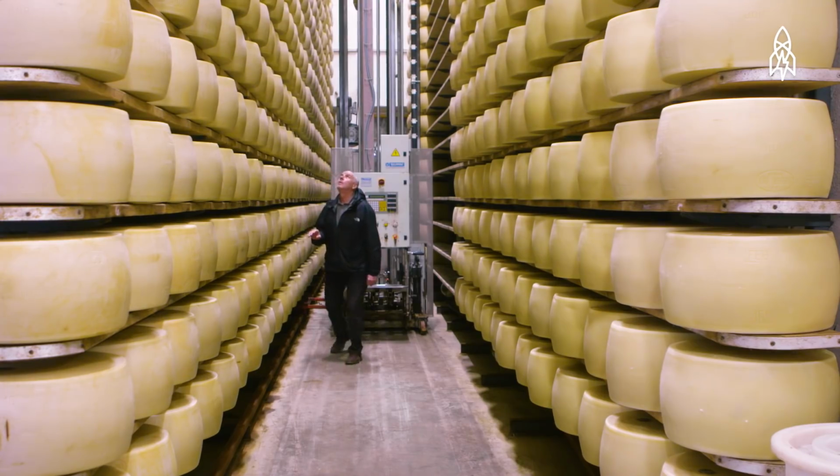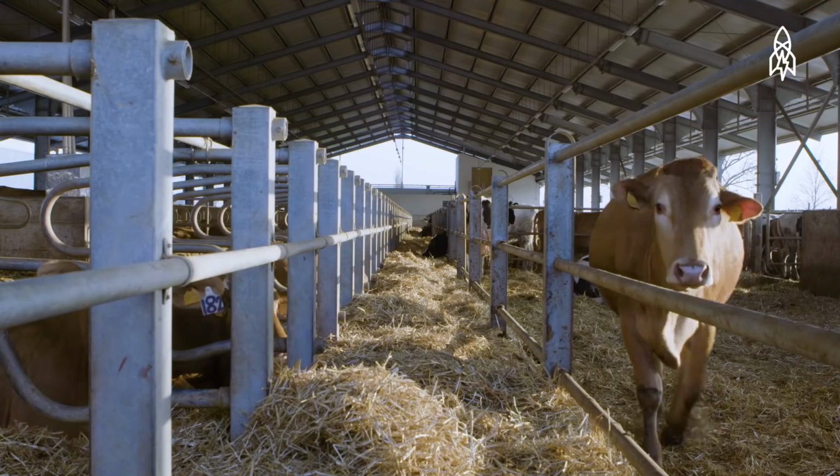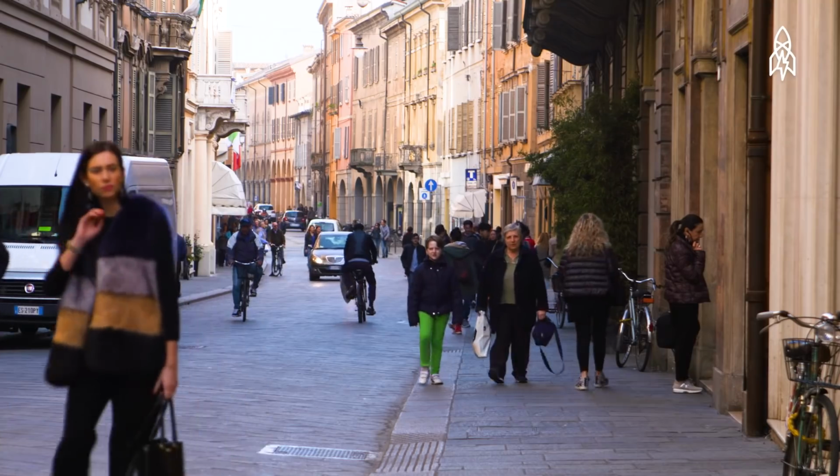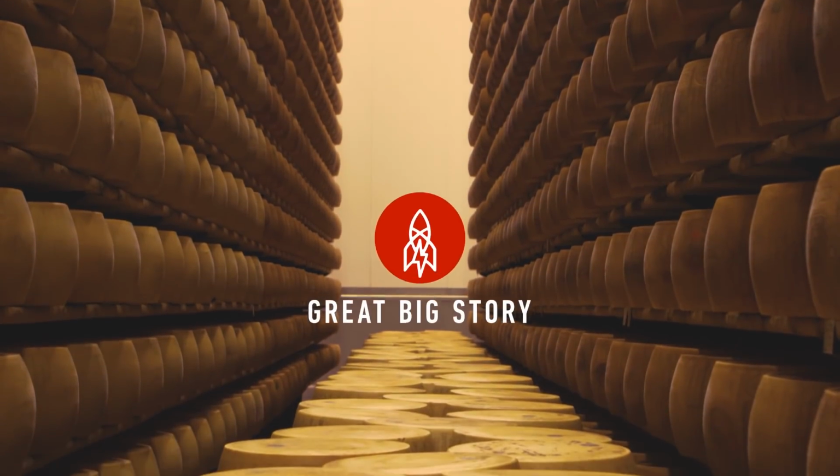Let's say you're a cheese producer, and you need a loan because you want to buy a tractor or food for your cows or really just about anything. There's a bank in Italy that will take your cheese and give you cash. This is the story of 3 men and millions of dollars worth of cheese.